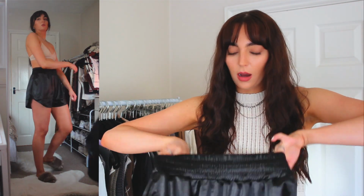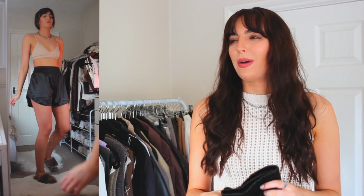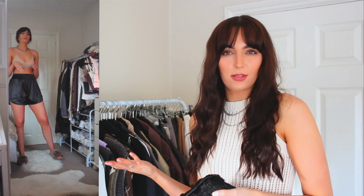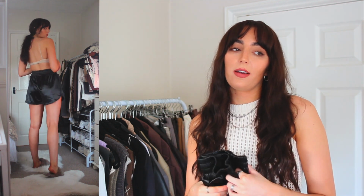They are high cut on the sides and sort of longer in the middle, but I just thought, what would I wear them with? What would I actually put them with? What occasion would these suit? And I couldn't come up with anything, so that means they've got to go back. They might suit someone else. I mean, they look nice on the model, so I think they'd suit someone.